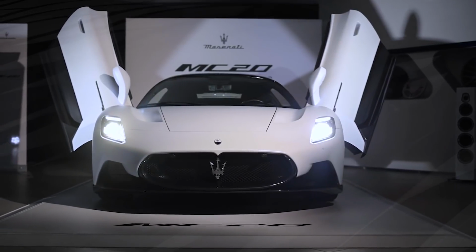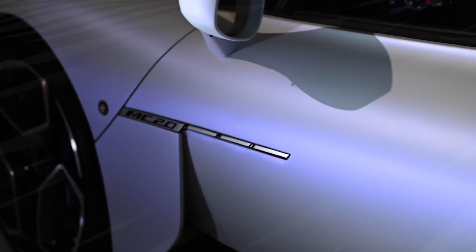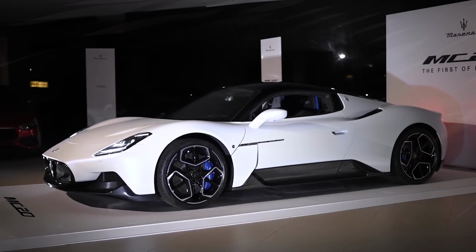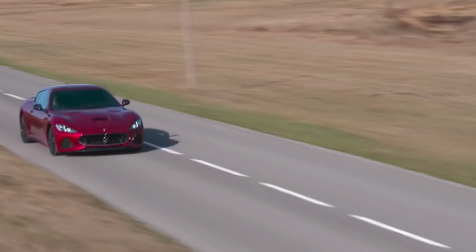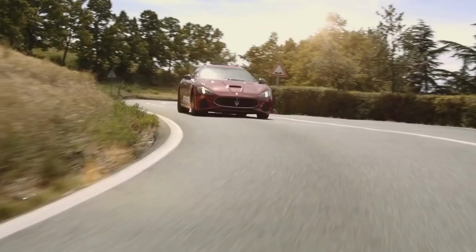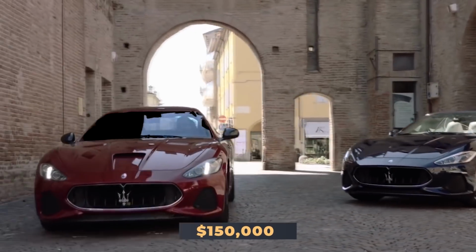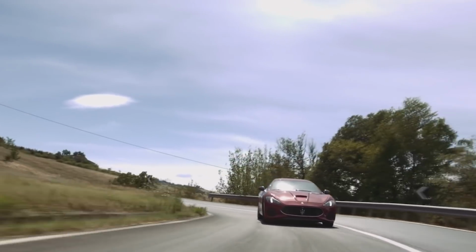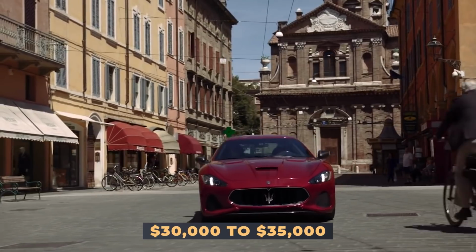The MC20 is the new standard bearer for the Trident brand, but is not a limited edition car. They'll make as many of them as there are people with $200,000 to buy one. This bodes well for those who live on second-hand luxury. Modern Maseratis in general have not had a great time retaining their value. The outgoing Gran Turismo would cost you $150,000 at the dealership, but cruise your local Craigslist and you're likely to find examples around 8 years old going for around $30,000 to $35,000.